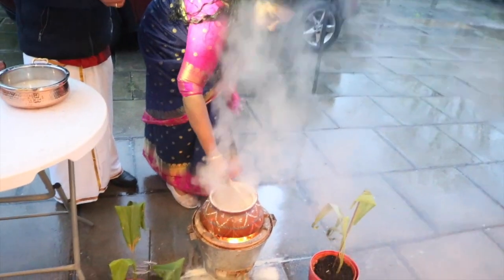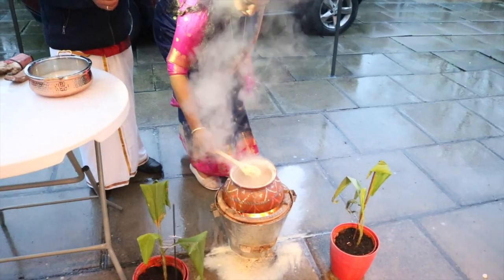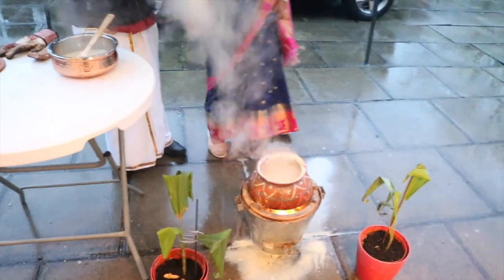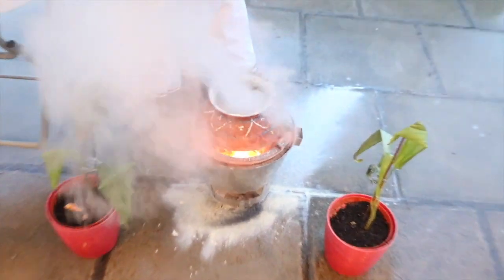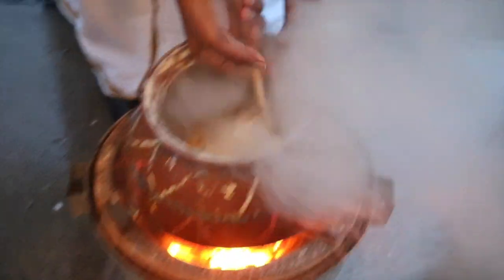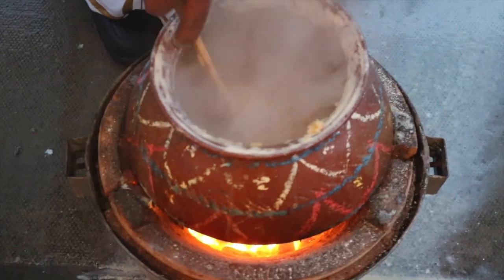Where are we going? Yeah, it's getting ready now. It's almost there. So almost. Okay, the pongal is well cooked now.